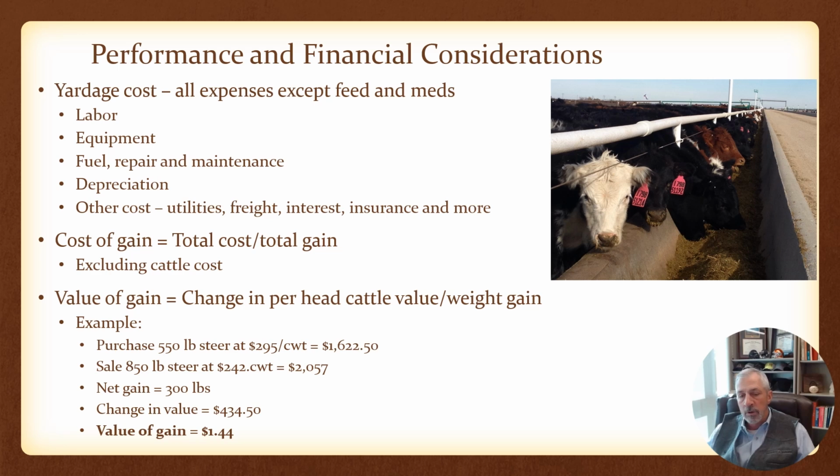So these cattle gained 300 pounds. Their change in value, which is this difference in number here, $434.50, meaning that these cattle brought you back another $434 as sold as an 850 pounder than they did as a 550 pounder. So if we take that change in value and divide that by the weight gain, 300 pounds, the value of that gain is $1.44.